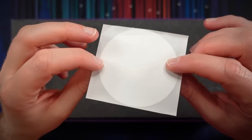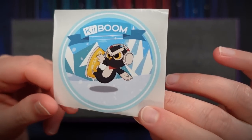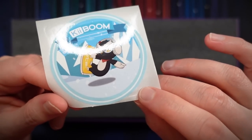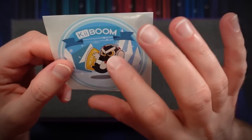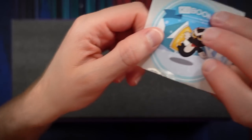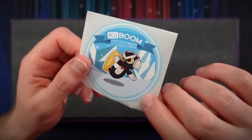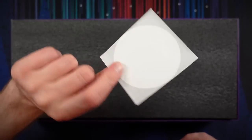No, I think it is a penguin actually, because it's in an icy environment. But somehow its face makes me think owl. I don't know. Anyway, you want a sticker with this mysterious mascot? There you go.